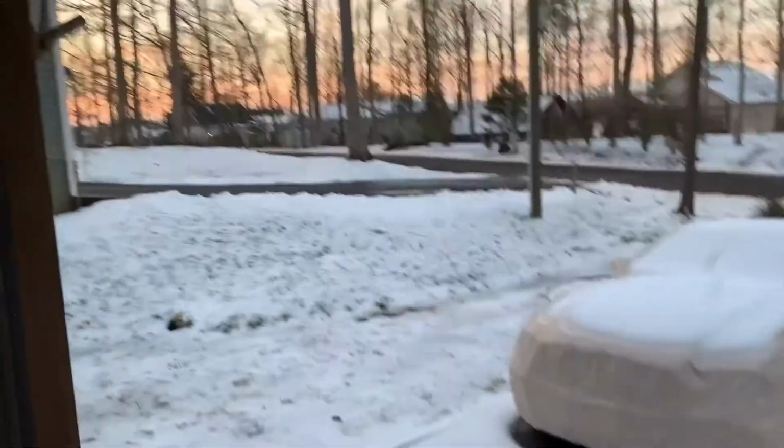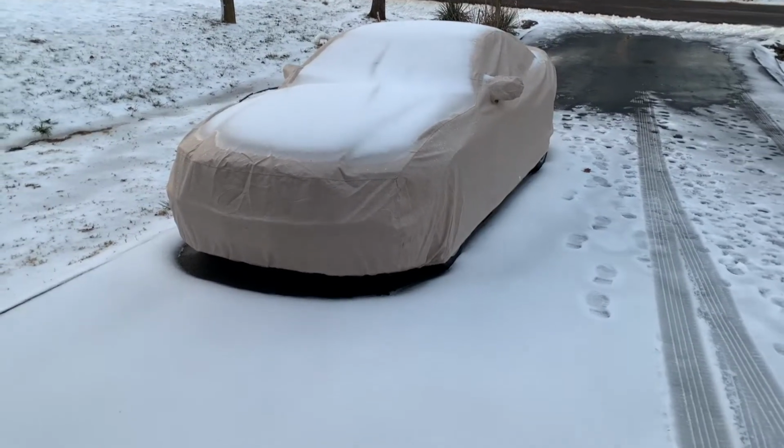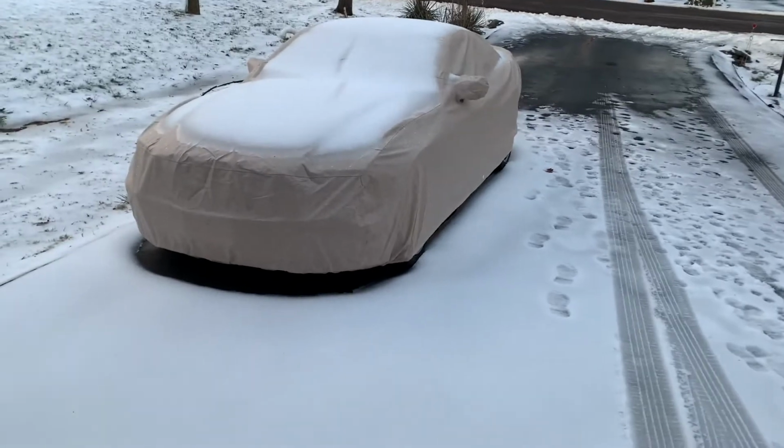Okay, it's a few days later, and guess what? It snowed again, although at least the sun came out today and sort of melted some of it. It's a little bit icy in the driveway. You might notice that the Mustang is in the driveway with its new Covercraft cover.